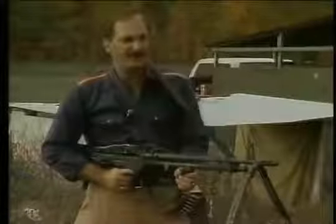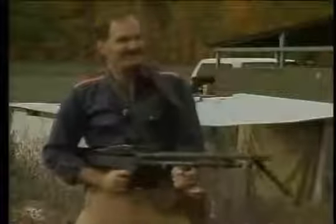This isn't really the way to shoot it, but it's a hell of a lot of fun this way. Gee, this is post-ammo letdown. A lot of fun.